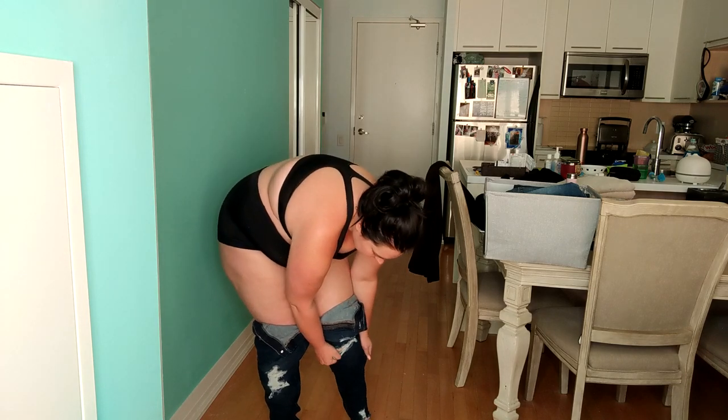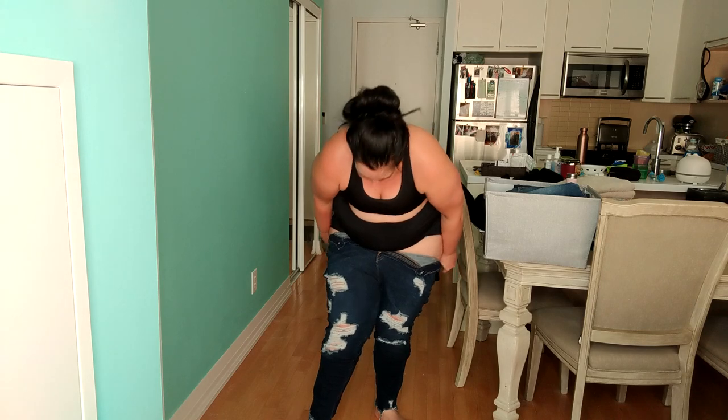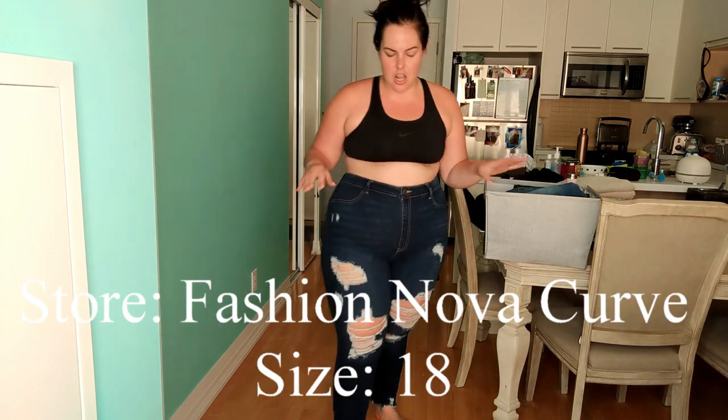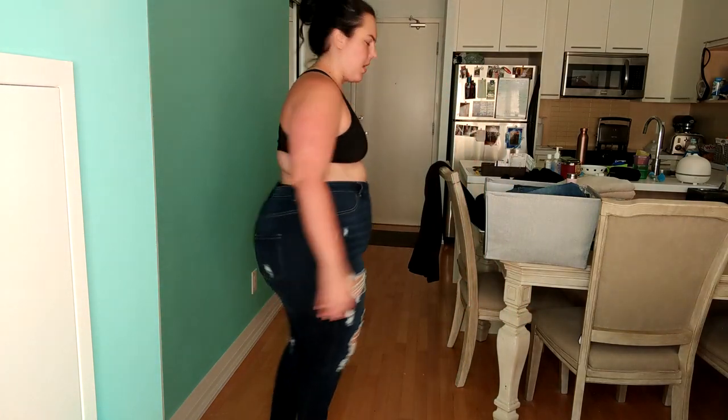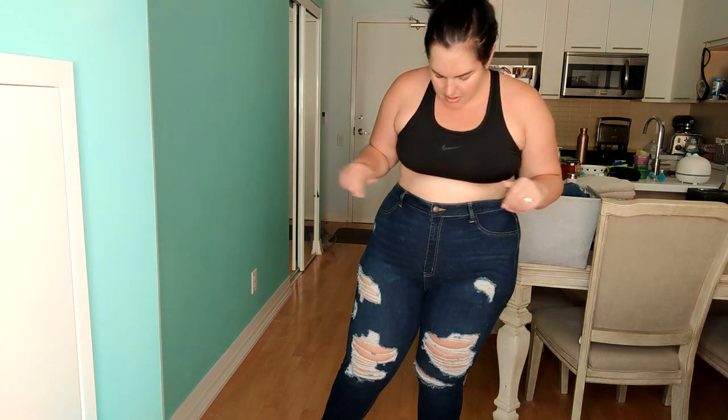That's the one thing about distressed denim is I always get my foot caught in them somewhere. Putting them on is sometimes a little bit of a struggle in my books. So again, Fashion Nova, these are a high rise. They do not have pockets. They're nice and distressed. I'm gonna do the squat test. Beep, beep. Don't need to worry about yanking them up all the time.